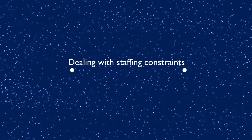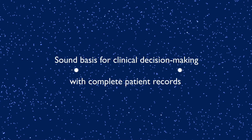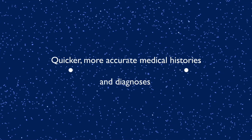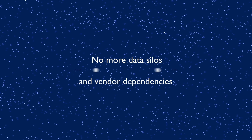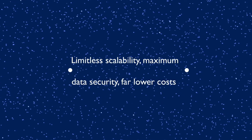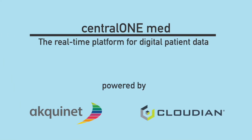We use it to deal with staffing constraints by recruiting external specialists as quickly as possible. We can provide anonymized data to researchers. And since it is a vendor-neutral solution, we no longer have the problem of costly vendor dependencies and data silos. And above all, without the obstacles imposed by systems and time-consuming processes, we can care even better for the people whose welfare we're all about, our patients.